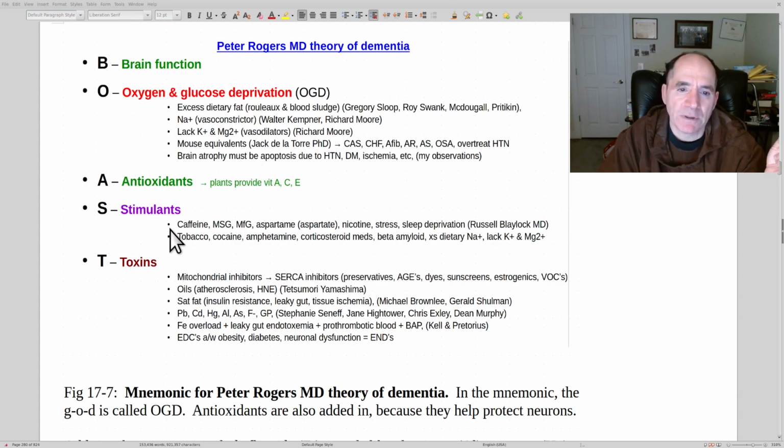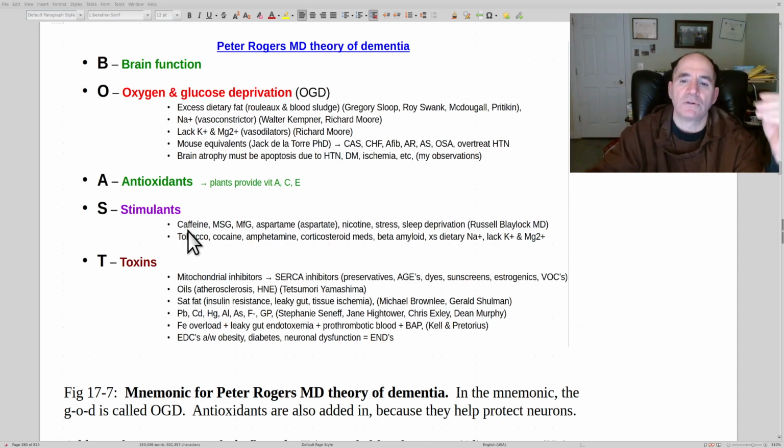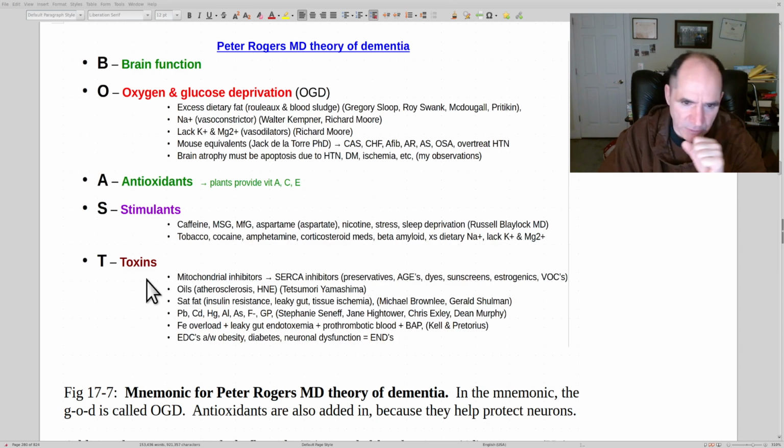Let's see, what else? Stimulants. These are all things that increase the metabolic rate, making it harder for the oxygen and glucose delivery to keep up. So all these stimulant things, we talked about that. Toxins, and we talked about all this stuff. Mitochondria inhibitors, circuit inhibitors, heavy metals. A lot of these things are mitochondria inhibitors.